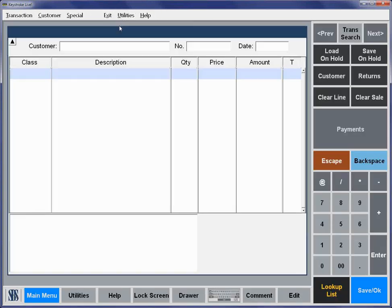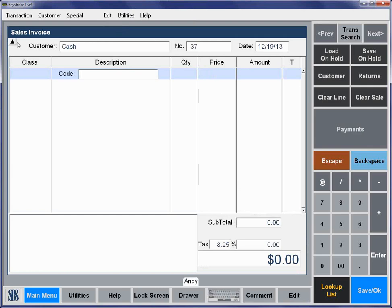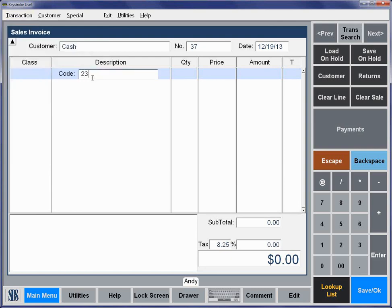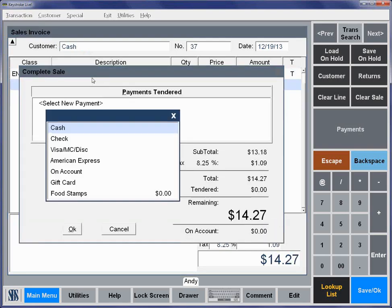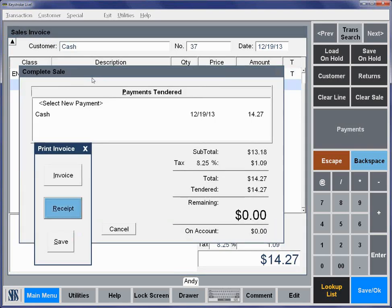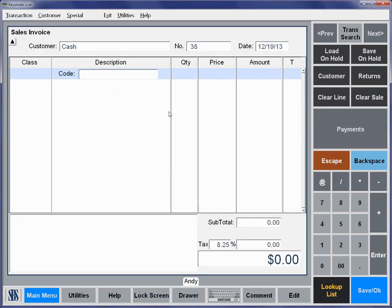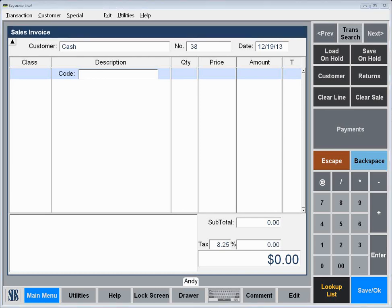So I'm going to go into the sales manager and just show you a few things moving around here. You see, I just have invoice and on-hold transactions. Now I can go ahead and enter an invoice. I'll pay with cash, print an invoice, and I've got it going to the screen. It can go to a printer as well. So it's very simple.